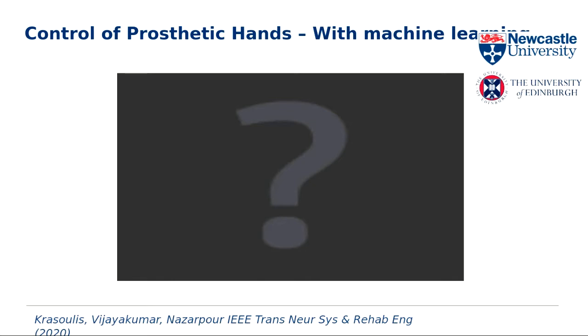That was a collaboration between Newcastle University and Edinburgh University. So in this video, we showed that within a device response time of about 100 to 120 milliseconds, people are able to grasp several objects and move them from place A to place B. And this is essentially the state of the art in the control of prosthesis.